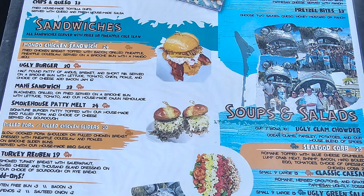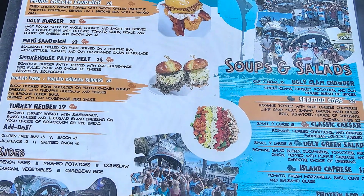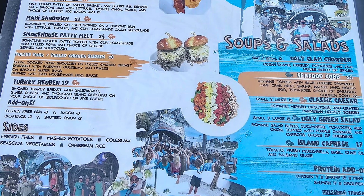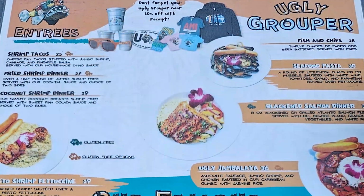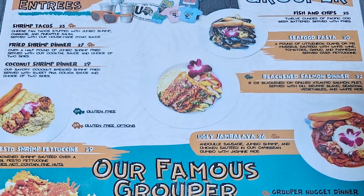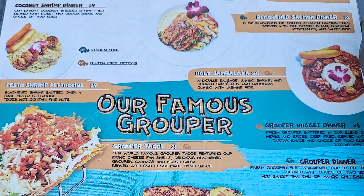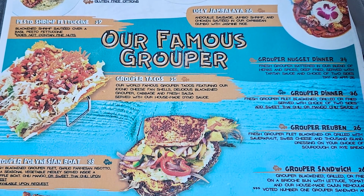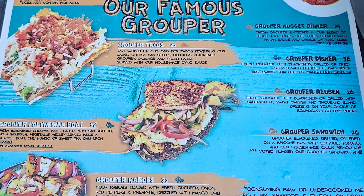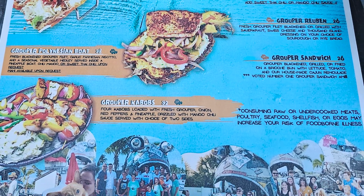Sandwiches include burgers, mahi sandwich, patty melt, and pulled pork or pulled chicken sliders. There's also Ugly Clam Chowder and various salad options. For main entrees, there is seafood like shrimp tacos, coconut shrimp dinner, or seafood pasta. And of course, there are plenty of different ways to eat the restaurant's namesake grouper. There's grouper tacos, Polynesian boat, kebabs, dinners, and sandwiches.